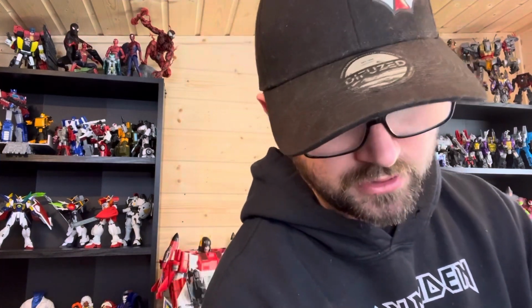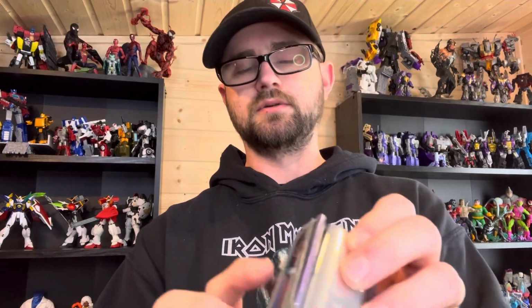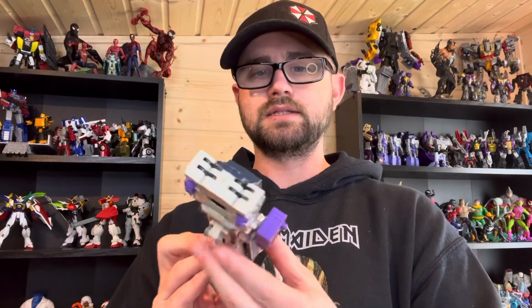But now, last but not least, it's all wrapped up in here. This one I was really gutted that I thought I had lost, to be fair. Just could not for the life of me find it. I loved it whenever I actually came across this bag. But it is G1 Octane. And that was so cool. I've got his shield and his weapon. So he is complete. Stickers could possibly do with a little bit, but in general, really, really nice.